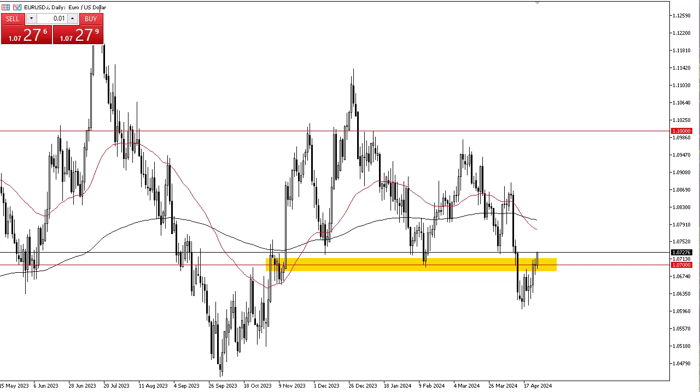The euro has rallied a bit during the trading session on Thursday, breaking above the 1.07 level. The 1.07 level is an area that previously had been support, so it is a little bit of a surprising move, but it doesn't necessarily change much because we have a lot of work to do regardless.